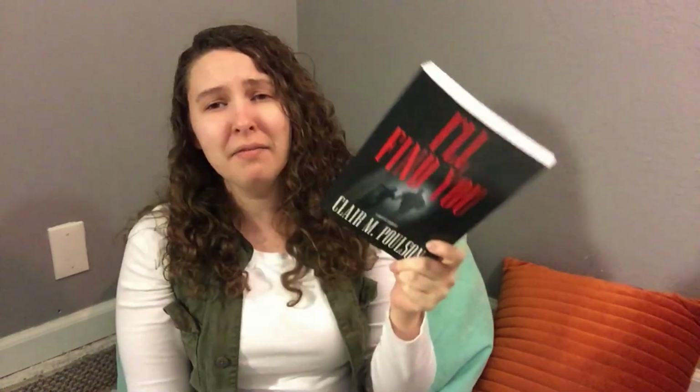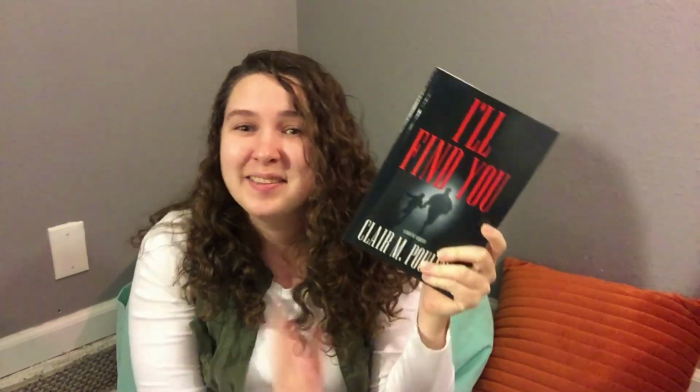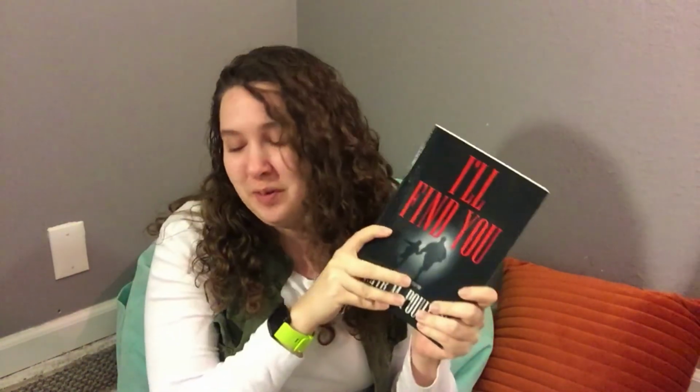The last room is the library, which is a new to you author, I had to remember. For this, I am choosing I'll Find You by Claire M. Polson. I've had this on my shelf for years and years. I'm pretty sure someone gave it to me for a Christmas or a birthday or something, but I've never read it, obviously, and as one of my goals is trying to read all of these books that I have on my shelf that I've never read, this will be really great.